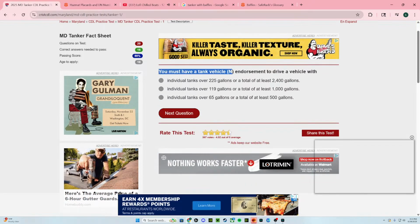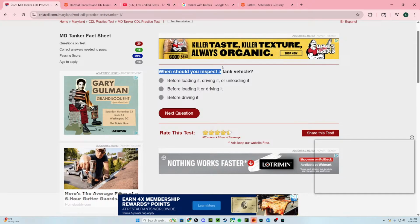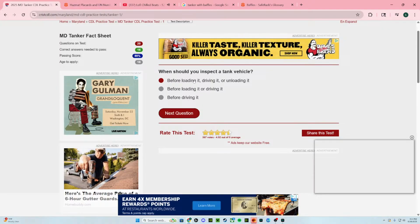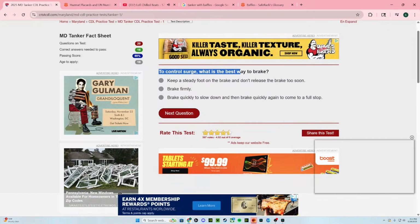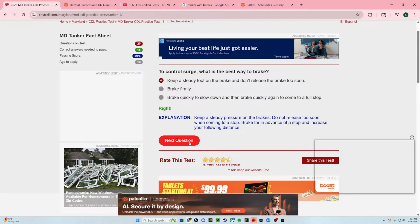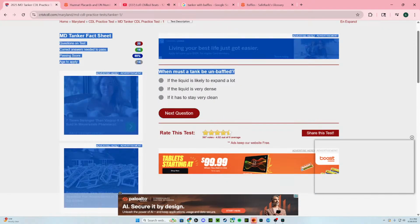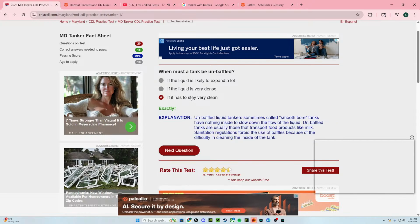If you have a tank vehicle endorsement, you can drive a vehicle with 119 gallons or 1,000 gallons. When should you inspect a tank vehicle? Before driving it and unloading it. To control surge, what is the best way to brake? Steady foot on the brake and don't release the brake too soon. When must the tank be unbaffled? If it has to stay very clean, it has to be unbaffled.